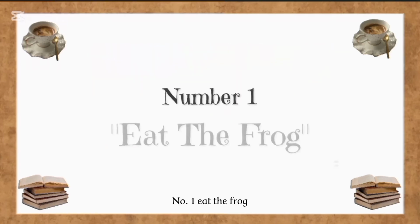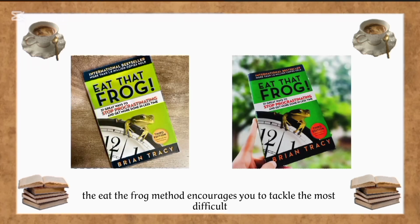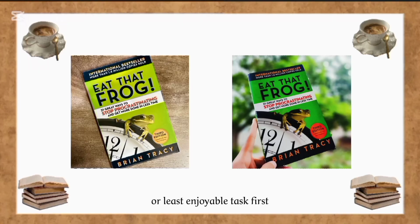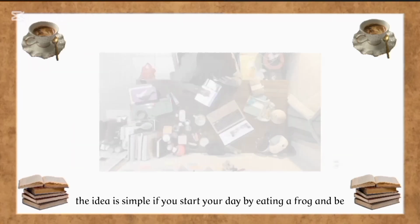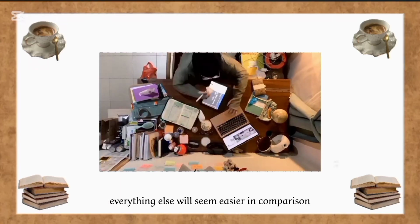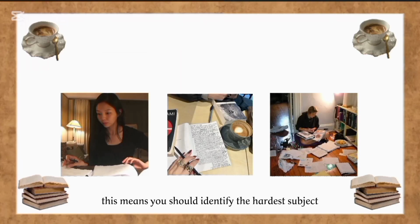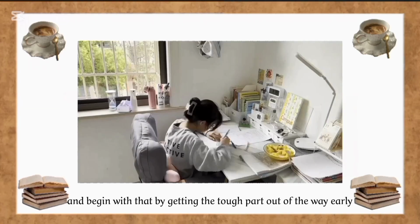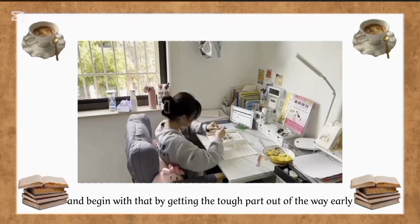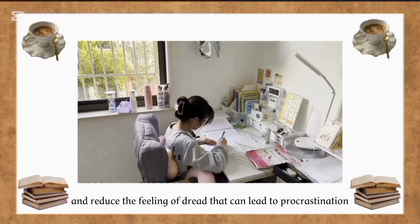Number 1. Eat the frog. The Eat the Frog method encourages you to tackle the most difficult or least enjoyable task first. The idea is simple. If you start your day by eating a frog, everything else will seem easier in comparison. When applied to studying, this means you should identify the hardest subject or the most overwhelming assignment and begin with that. By getting the tough part out of the way early, you build momentum and reduce the feeling of dread that can lead to procrastination.